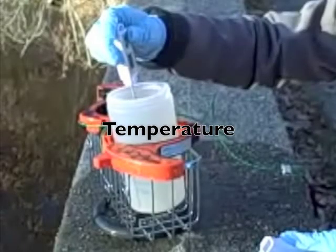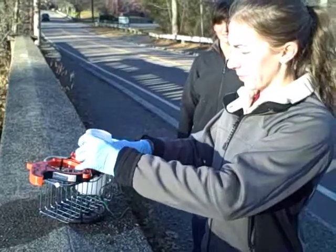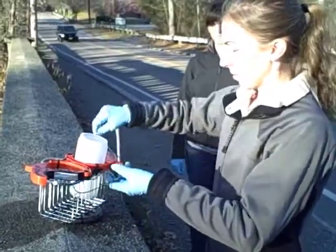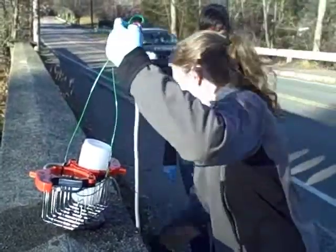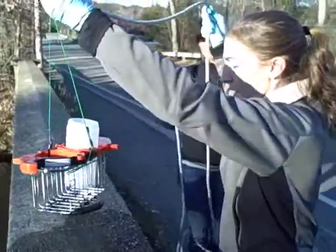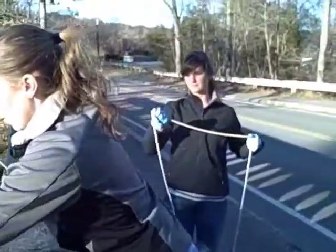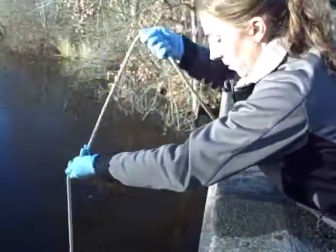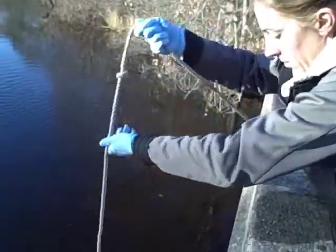The following section will review procedures for measuring temperature. Using the same methods you use to collect your water sample, load the temperature cup into the sampling device, lower it into the river, and fill the cup with water. Because the temperature cup is not sterile, if you make a mistake and the cup does not fill entirely the first time, simply dump out the water and repeat the steps to fill the cup with water.